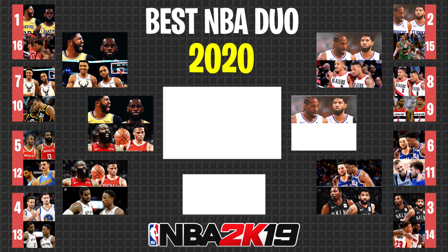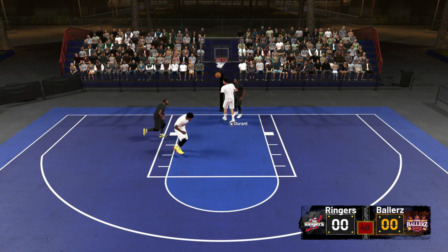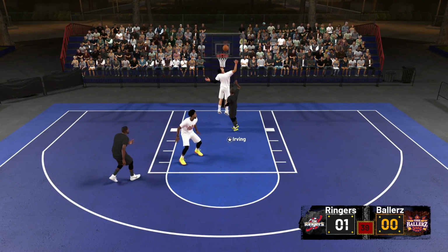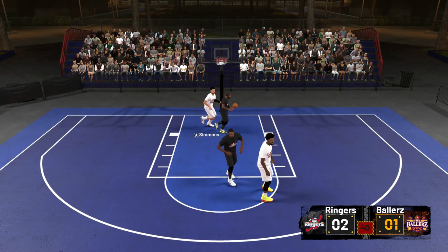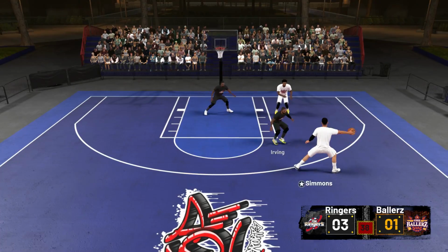Up next, we got the 76ers versus Nets duo. The Nets do have the 3rd seed right here. They're projected to win it. Kyrie inside. They take a 2-0 lead to start this game off. Then Ben Simmons. It's going to be tough for Kyrie to guard Ben Simmons just because of how tall he is.